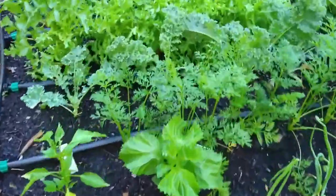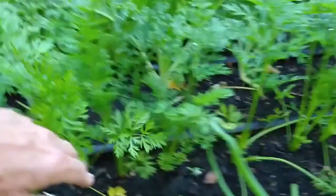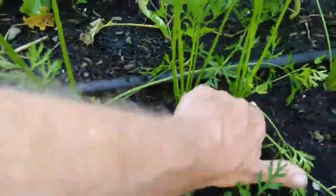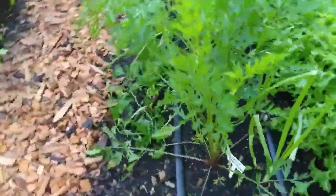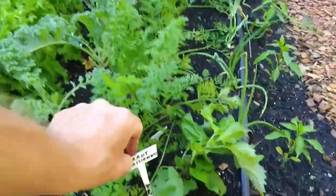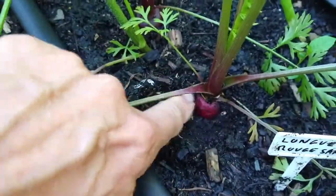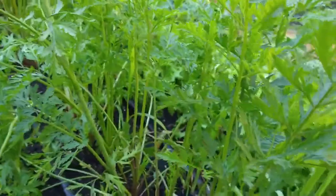And let's see, we have the Long Rouge Sang over here. And these, I believe, are ready to go, because I pulled a couple out already. Actually, these are the, I keep mixing things up. These are the, what the heck are they called? The Parisienne. That's the Parisienne. So let's switch this. Parisienne goes here. And Long Rouge Sang, which is Long Rouge, red, goes here. And as you can see, that's a red carrot. So, you know, I did pretty good with the labeling. I just put them in the wrong spot.